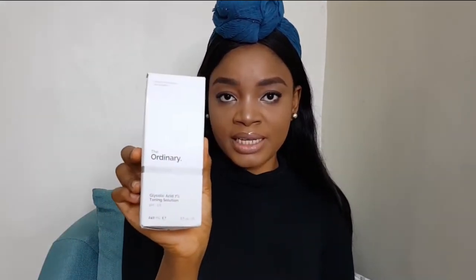Next product is a toner from The Ordinary, the Glycolic Acid Toning Solution, 7% glycolic acid. It has ingredients that seem nice, like many oils and stuff. I wrote that in my blog post. I'm going to put up a more detailed blog post.